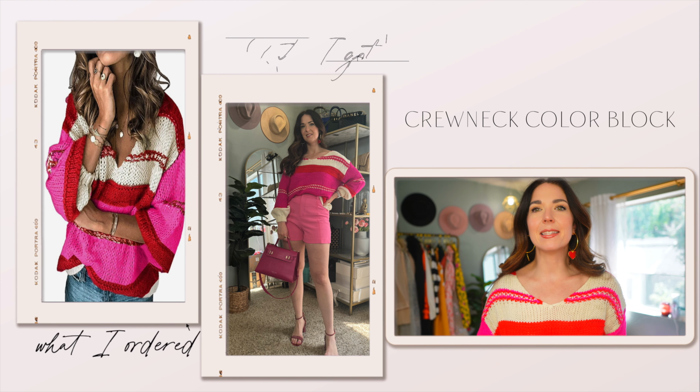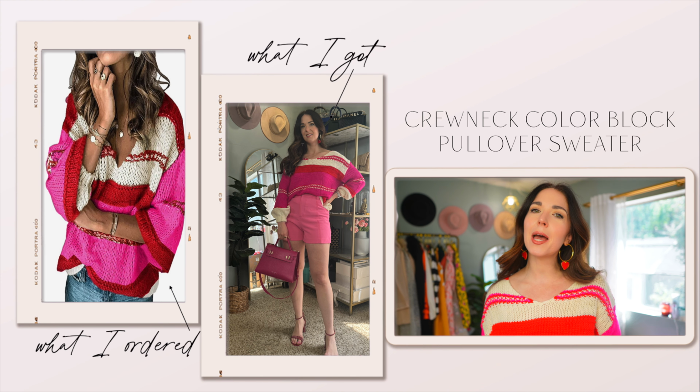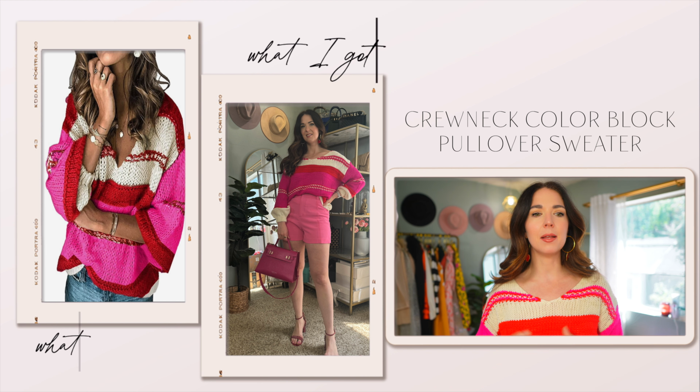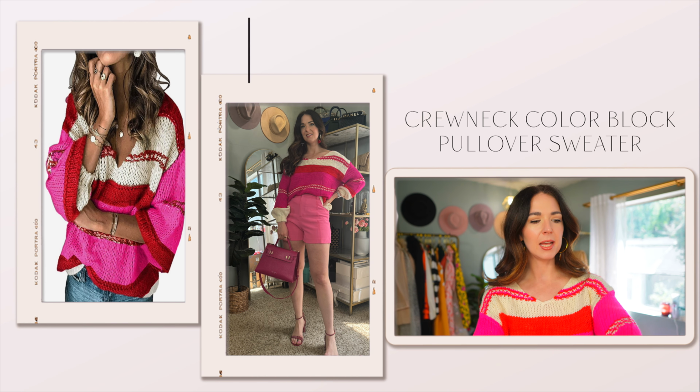This next piece is a sweater, but, you know, we're still at that point, at least for me living in Southern California, where some days are a little chillier than others. It might get kind of warm in the middle of the day, but in the morning and the evening it cools down quite a bit. So having a nice, cute, lightweight sweater is never out of the question for me, at least where I live. And this sweater definitely fits the bill.